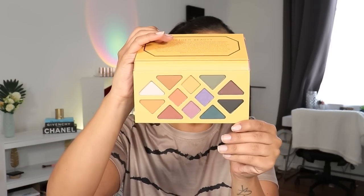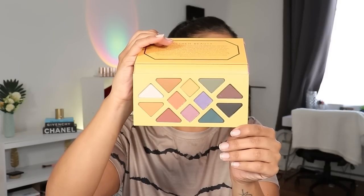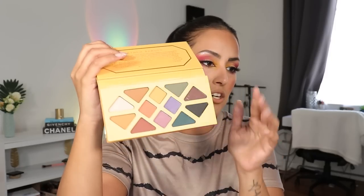Also by Aether Beauty. I'm gonna keep her. I've only used her twice. I really wanna play around with this color story. I know the color story seems very all over the place. Muted, but all over the place. I don't mind those color stories. I find them challenging and I kind of find them pretty. So I'm gonna keep her.